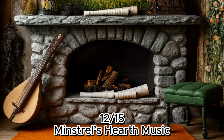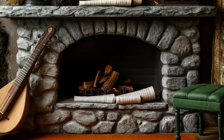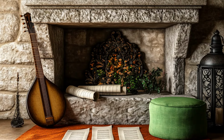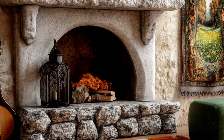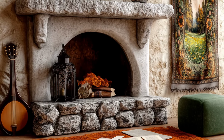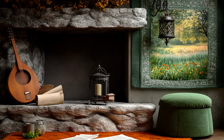Idea number 12. Minstrel's Hearth Music. Evoke the charm of medieval entertainers with this cozy setup. Imagine a fireplace nook with a low stone ledge, topped with a lute resting against a stack of parchment scrolls. A thick wool rug in burnt orange lies before it, paired with a small stool upholstered in forest green.